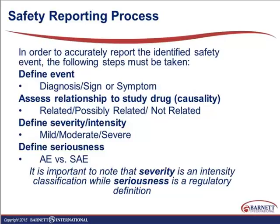However, when we have those events, even before we have those events, as outlined in our protocols, we need to make sure how we want that information to come to us. We define that event as a diagnosis, sign, or symptom, however you want to have that structured. We have to make sure that we have assessed causality, and there's a place for that. I was doing an audit last week, and there was nowhere in the reporting requirements for someone to assess causality, for the investigator to actually be part of assessing causality in the reports that they had.